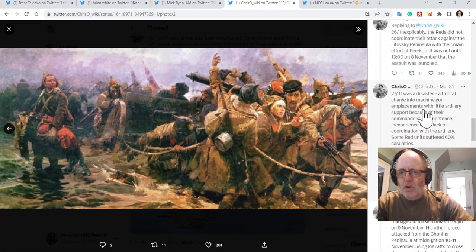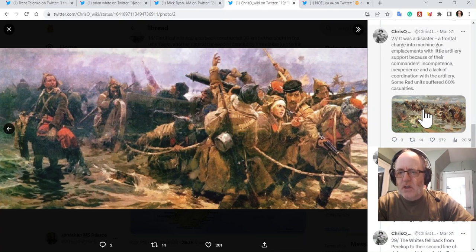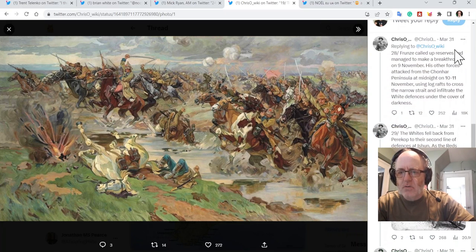Inexplicably, the Reds did not coordinate their attack against the Litovsky Peninsula with their main effort at Perekop. It was not until 1 o'clock in the afternoon on the 8th of November that the assault was launched. It was a disaster. A frontal charge into machine gun emplacements with little artillery support because of their commanders' incompetence, inexperience, and a lack of coordination with the artillery. Some Red units suffered 60% casualties.